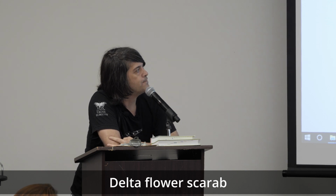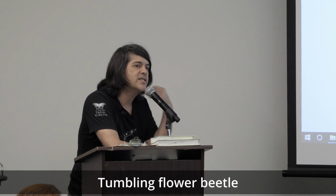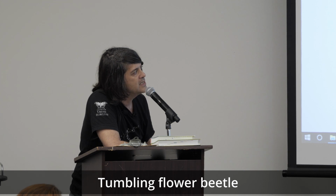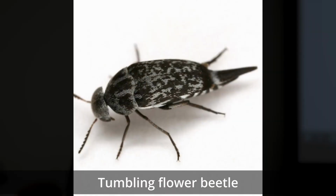Next slide, please. This is another one of those things that you may have walked by hundreds and hundreds of times when you walk by wildflowers. I see these on fleabane a lot, but they like kind of platform flowers, right? I see these a lot on sunflowers. I see them on different species of Rudbeckia, Gaillardia as well. These are called the tumbling flower beetles, and they're super, super tiny. So it just looks like a little dot. And then one day I saw one hop and I was like, what was that hopping dot?